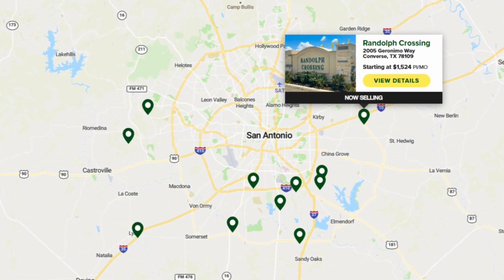Their top neighborhood is this one that we're at right now. It's on the southeast side of San Antonio in the Converse area, called Randolph Crossing. Randolph Crossing because it's really close to Randolph Air Force Base. Great spot for military, especially if it's your first time, your first station, and you want to get a really affordable house. It's a really easy drive to get onto base. This is a really good option for that.